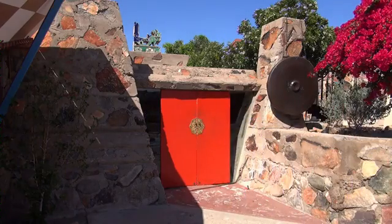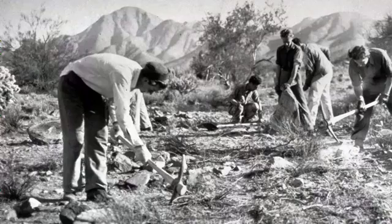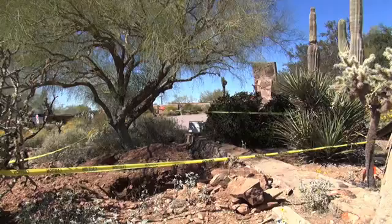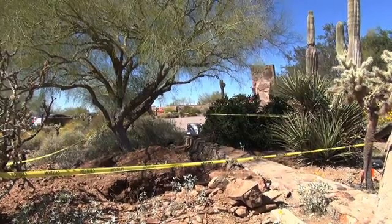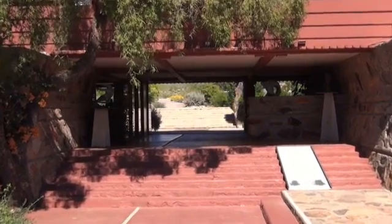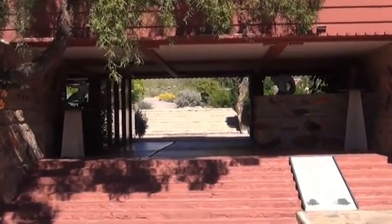Taliesin West being built in the 30s and 40s, out in the desert, constructed by young apprentices that were learning by doing. That was Wright's great motto: learning plumbing, learning electrical work by actually installing it. Some of these systems are now at the end of their life expectancy. Prozillo says renovations will stay true to history, except for one of Wright's key styles.